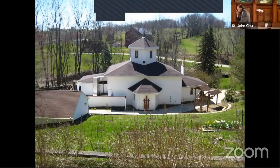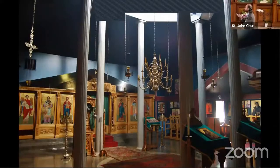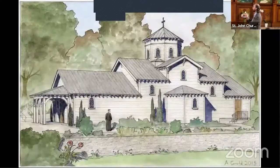I was then asked to design a monastery chapel at St. Gregory Palamas Monastery in Ohio. That's an English-speaking monastery of the Greek Archdiocese. And they had this old chapel that was built in the 1980s that was just very cheaply built. This was the inside. It was really built on the cheap, and they wanted to replace it with a better quality chapel, but on the same footprint and foundation as the old chapel. So this was my design for that.